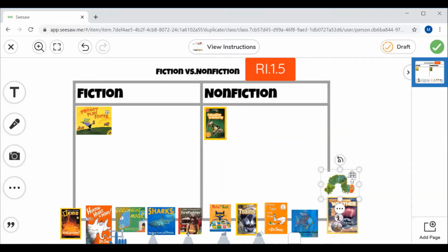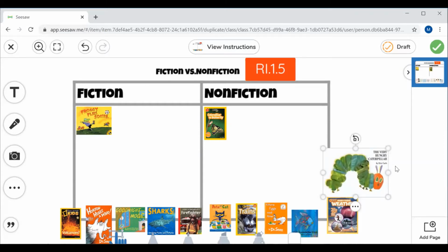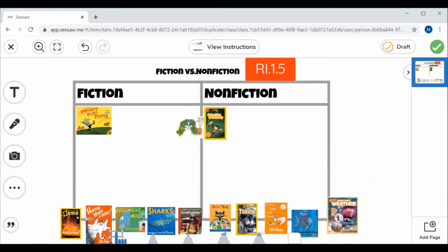What about this book? Let's make it a little bit bigger. The Very Hungry Caterpillar. Where do you think this book goes? If you said fiction, you're right. It has a drawing.